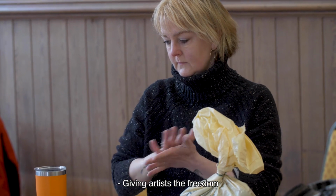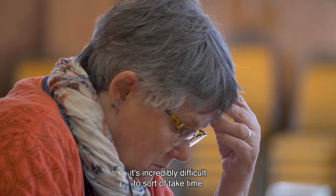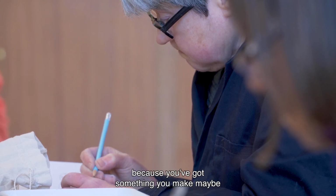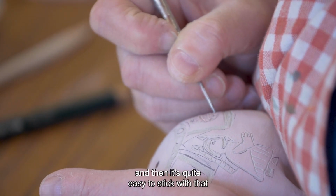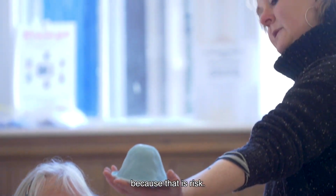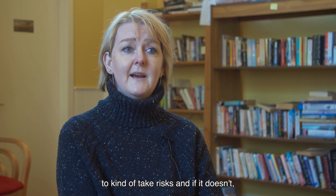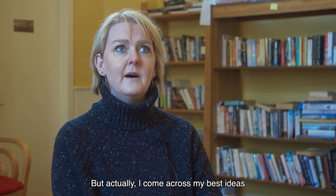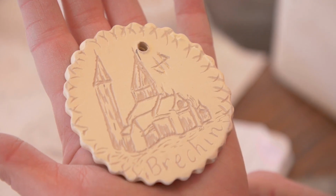Giving artists the freedom, in the current climate, it's incredibly difficult to take time to make new work and to move out of a comfort zone as well, because you've got something you make, and then it's quite easy to stick with that and not push yourself, because that is risk. So for me, this has certainly allowed me to take risks, and if everything doesn't work out, that's fine. But I come across my best ideas when I push myself and when I try new things.